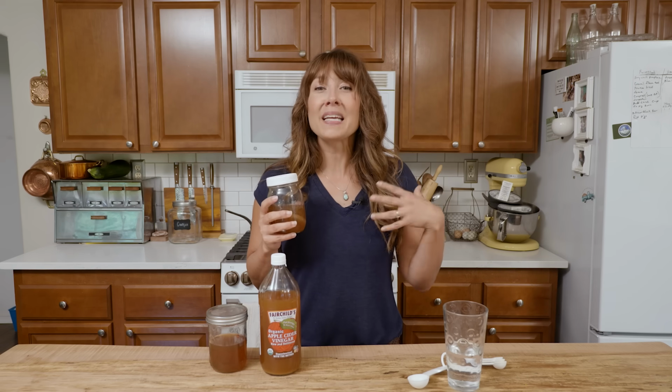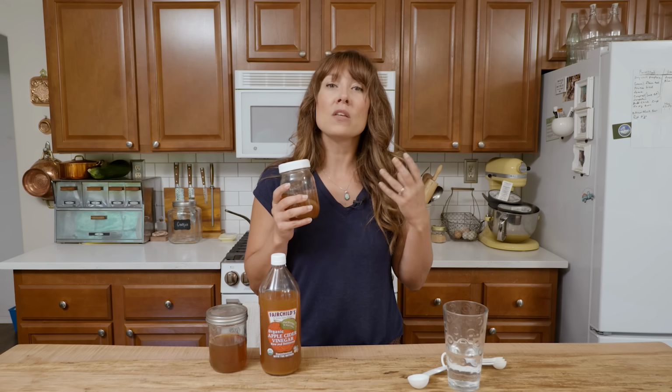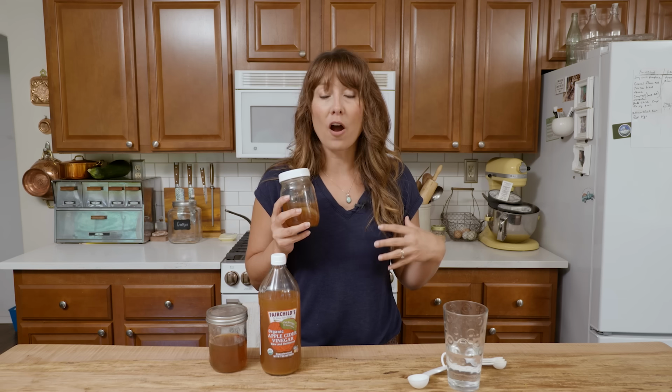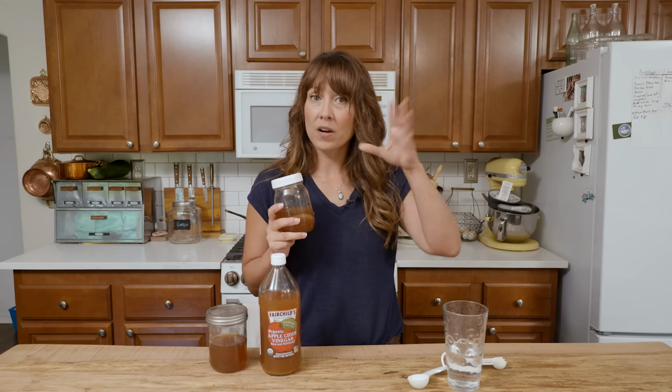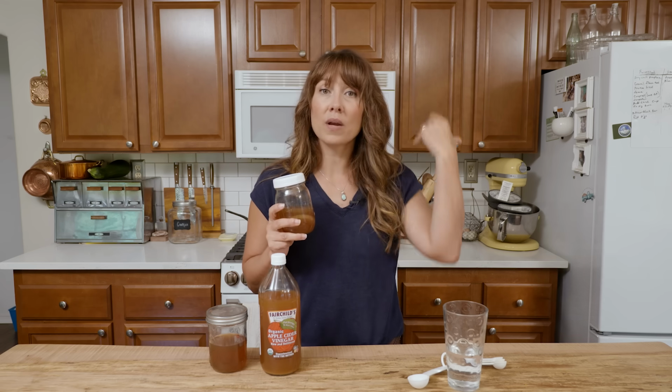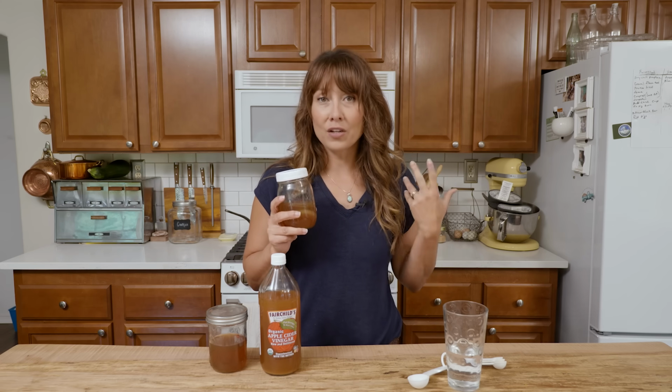So if you use product on your hair, I confess every now and then I use a little bit of hairspray, you can get a buildup. And so you can use apple cider vinegar as a wonderful rinse to help get that buildup off of your hair. And it's going to be 2 to 4 tablespoons of vinegar to 1 cup water. And you'll just want to shampoo as normal and then do a rinse in the shower on your hair.